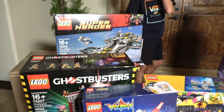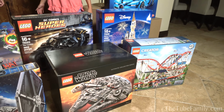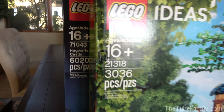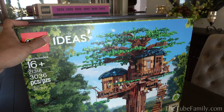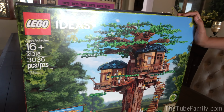All right, so last year we showed you guys $4,000 worth of Legos. There's a lot of Lego sets here. Most of them are like 16 and up because that's what this guy likes to build these days. Let us know which of these sets you guys want to see a review on, and we will make it on EvanTubeHD. So first up, what do we have here?